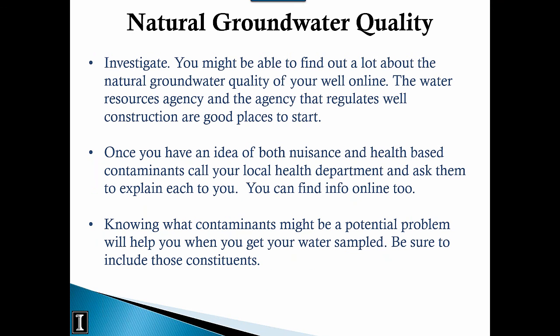So as far as natural groundwater quality, I mentioned calling resource agencies like us or your state geological survey or your state health department. A lot of times there are going to be nuisance issues like iron, which isn't a health risk, but it certainly can stain your porcelain and things like that. And in a lot of cases, you can even find things online.